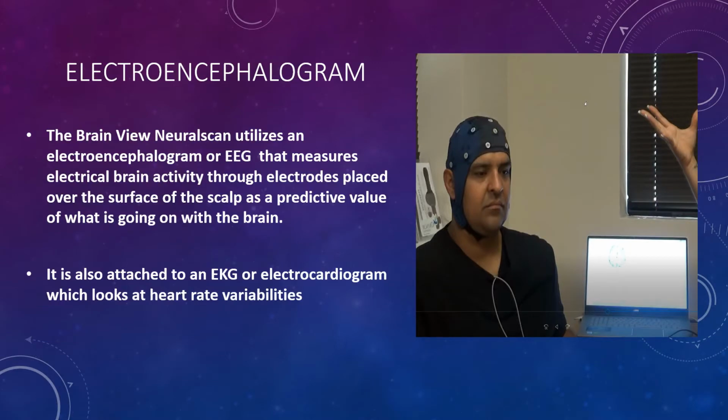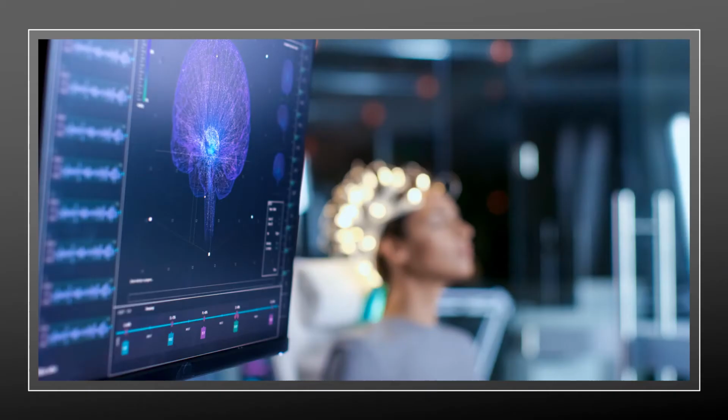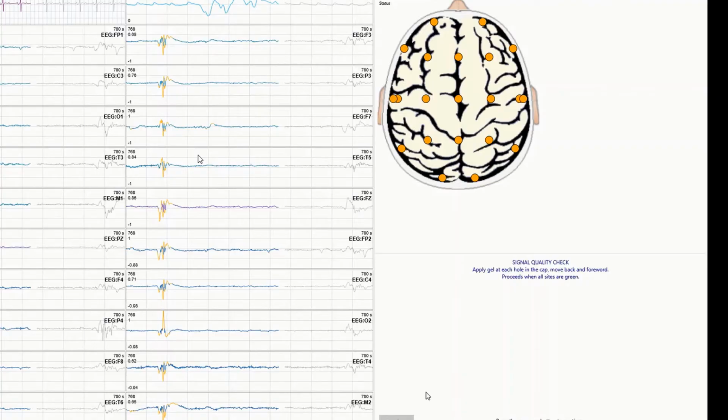The BrainView Neuralscan also utilizes an electroencephalogram or EEG that measures electrical activity through electrodes placed over the surface of the scalp as a predictive value of what is going on with the brain. It is also attached to an EKG or electrocardiogram that looks at the heart rate variabilities. The cap that this person is wearing has electrodes that are connected through gel to the surface of the scalp and provide input into the laptop where an analysis takes place as the electrical activity is evaluated. Here's an example of the brain as well as the EEG and the cap that goes along with it. This is an example of EEG waveforms which are analyzed by the software and correspond to the various circles or locations on the scalp for the brain.